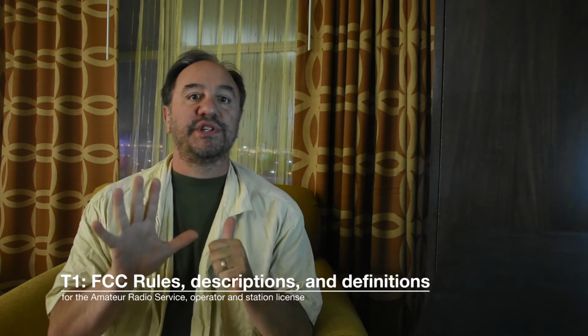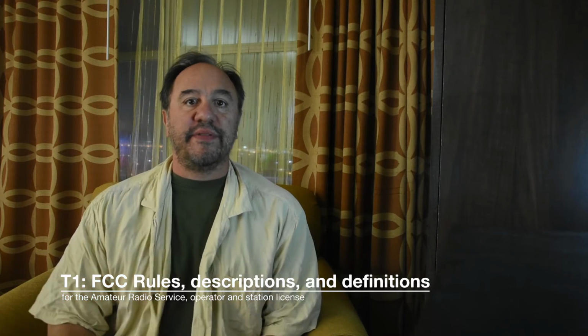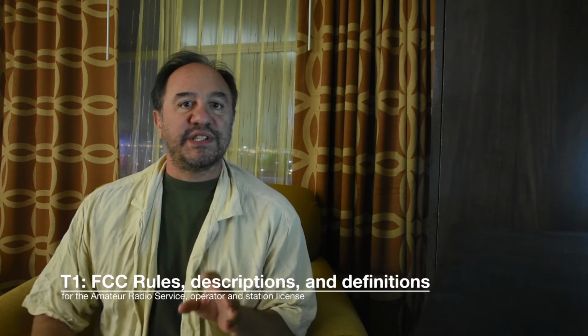Section T1, FCC Rules and Regulations. There will be 6 questions from this section on the test. Now, if there was ever a section that you could just memorize the questions and correct answers for and be fine, this is the one. That said, this is the section that will keep you legal and safe while you're on the air.